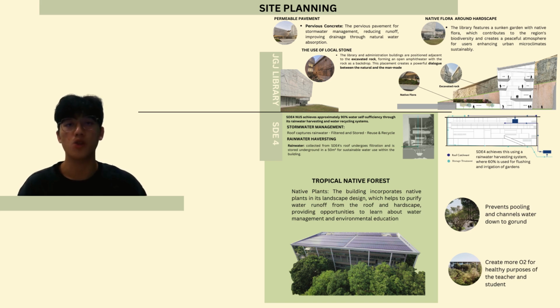Moving on, I will be talking about the site planning of SDE4 for NUS in Singapore. The building achieved impressive water sustainability through its innovative rainwater harvesting system, where 60% of collected rainwater is used for flushing and irrigation of gardens. As you can see in the diagram, the process begins with rainwater captured from the roof, which is then filtered, stored, and reused effectively, contributing to stormwater management. SDE4 for NUS also achieved approximately 90% water self-sufficiency through this rainwater harvesting system, which is impressive.